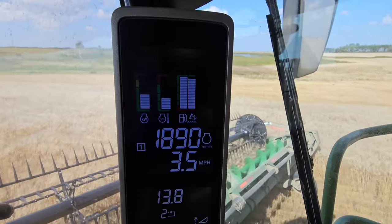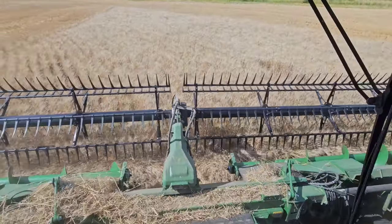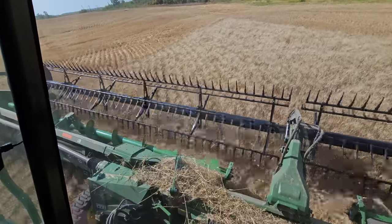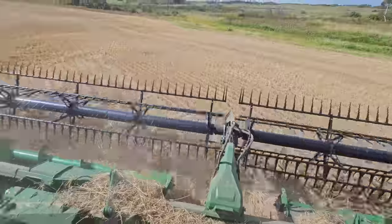Boy, this little power bar just keeps going. It goes to the yellow and comes back to the green. It's not feeding super awesome because there's some lodge spots. Slow down. It creates a bit of a gob on your header. It kind of comes flying in. I'm trying to adjust your reel all the time for that. Just a little bit. Perfect.